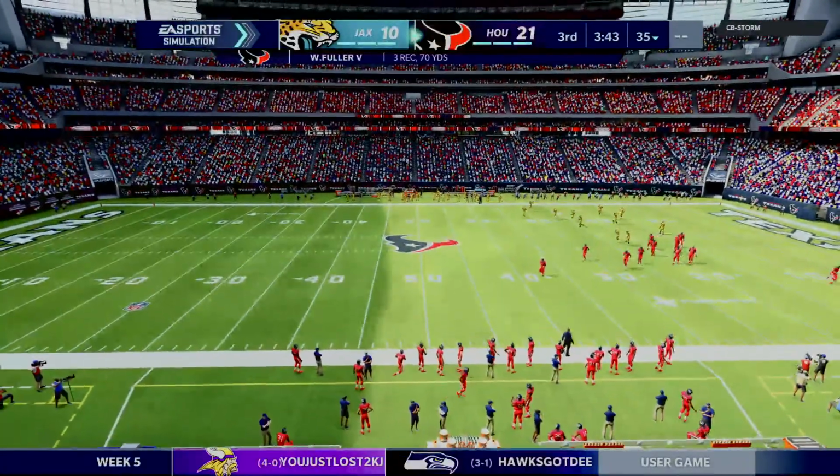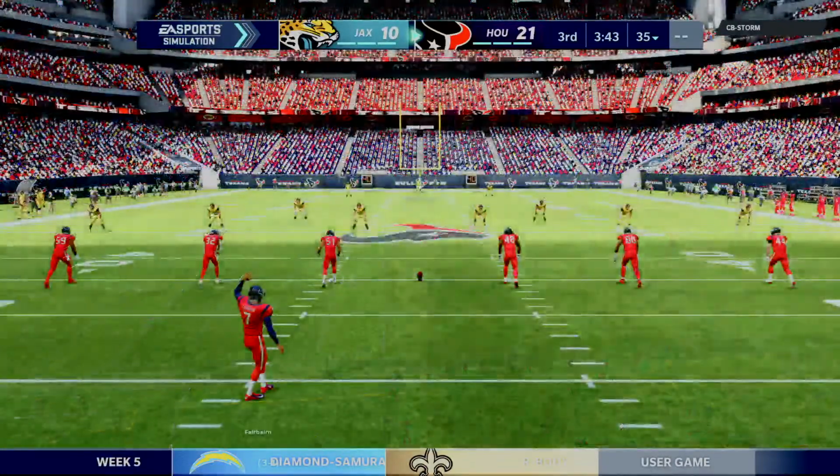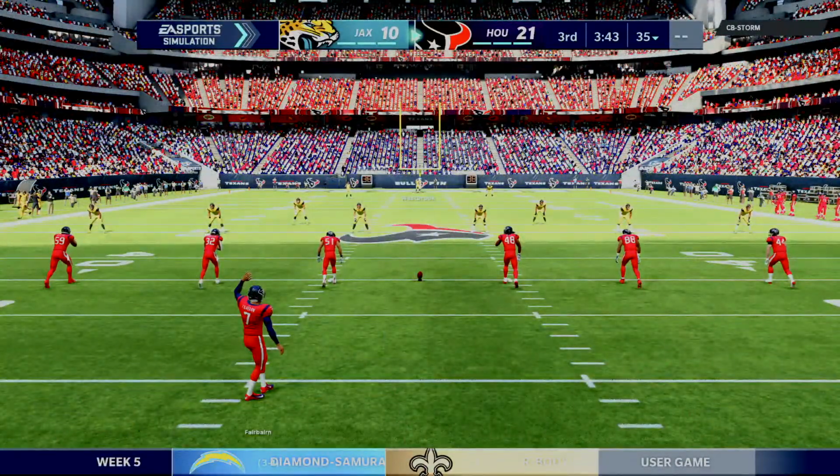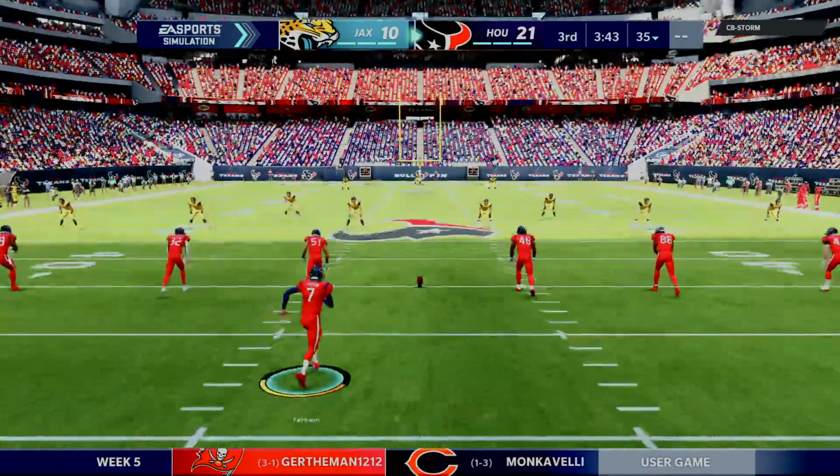Fairbairn good with the extra point, and that makes it a 21-10 game. Naimi Fairbairn to kick off for Houston. So after the touchdown, here's Fairbairn now to kick it away.